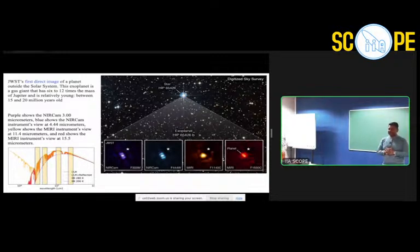It's a one-time event. JWST is the infrared telescope. Near infrared and the visible part also it looks at, but only the redder part. Near infrared and mid infrared.